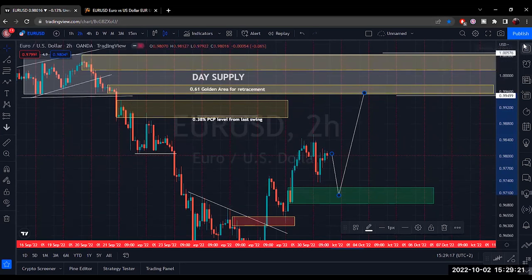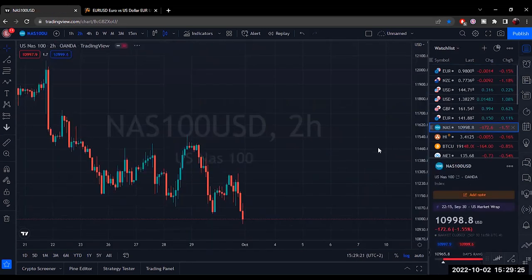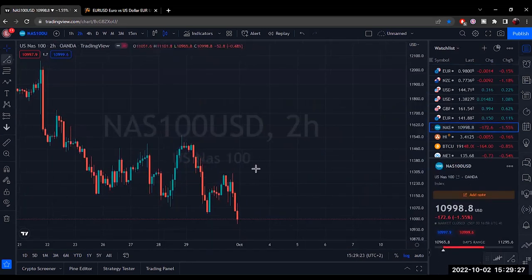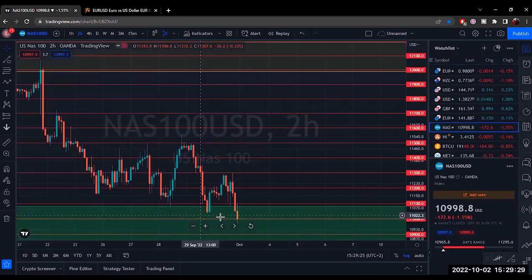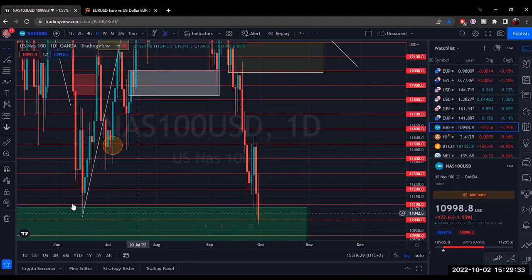Do you see what Nasdaq did this week? Nasdaq took out June lows. Nasdaq is like, yay, we feel the pain. Look at this. You still want to buy this thing? Still want to buy this thing? Let's go to the daily time frame, right? This is crazy, man. This is crazy.